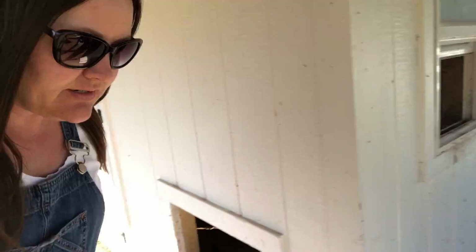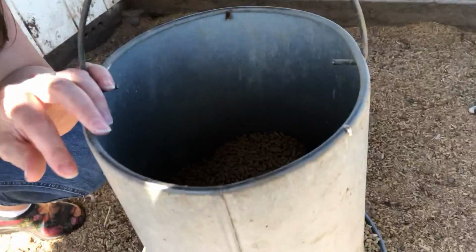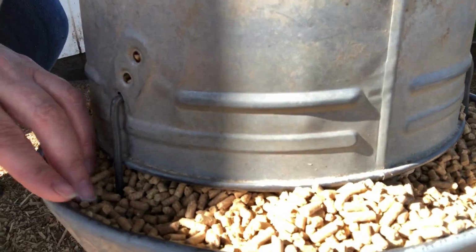And then over here we have their feeder. Inside there's their feed, and it comes down and it comes into this tray. So that's where they like to eat. And then I'll show you over here. Oh, look what I just found. An egg. I'm going to hold on to that because we eat all of the eggs that we get from our chicken coop.